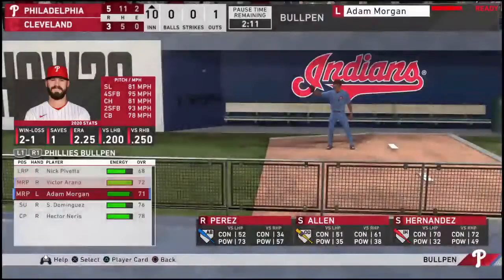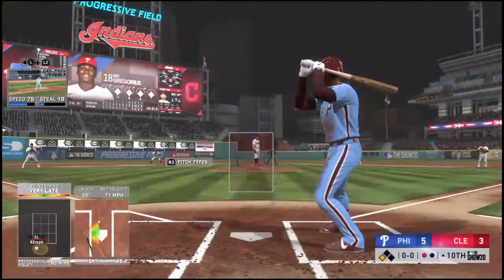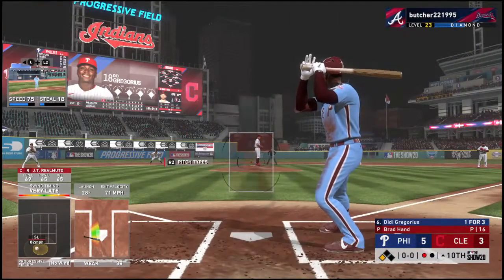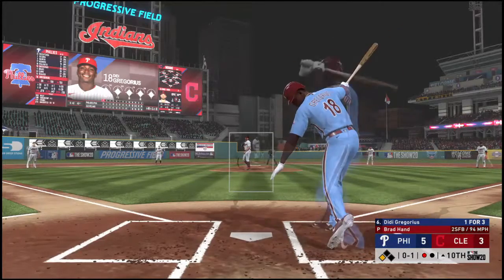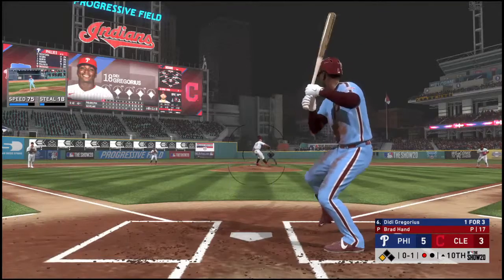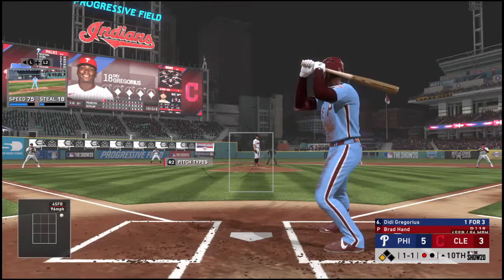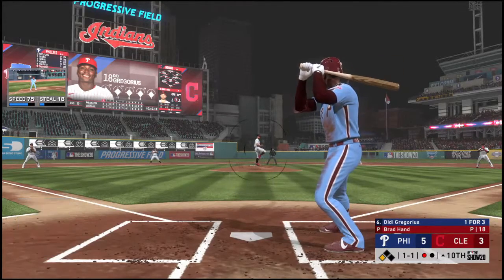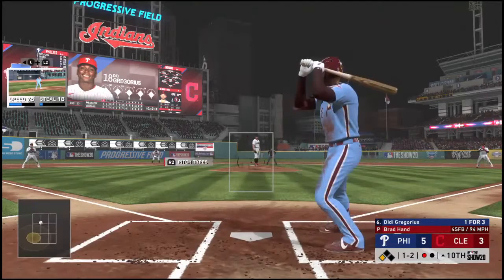Now back. Shortstop, Didi Gregorius. Into the box now, Didi Gregorius, as he can't catch up on a fastball at the letters, and it's strike 1. He's working on a 1 for 3 thus far. Fastball misses inside. It's even at 1. Now the 1-1 pitch is swung on and missed for strike number 2.